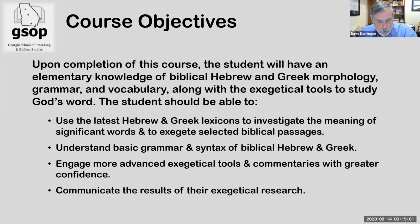The objectives: upon completion of this course, you should have an elementary knowledge of biblical Hebrew and Greek morphology and grammar. Not so much vocabulary, although we'll look at vocabulary with reference to word studies that we're doing, along with various exegetical tools to study God's word. We should be able to use the latest Hebrew and Greek lexicons. We're going to look at a few of those to investigate the meaning of significant words and to exegete selected biblical passages. We talked about exegete last night in the second half, which is recorded and has been emailed to you.